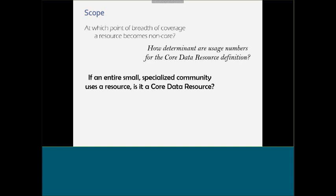Given that everyone from a small specialized community is using a resource, does that mean it is a core resource? An element that may be helpful is integrating in the discussion the consideration of the impact of the resource beyond the core community into the wider life science community.